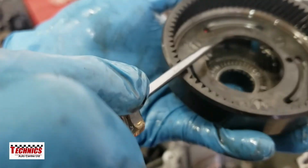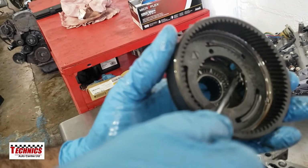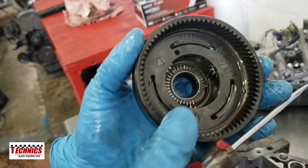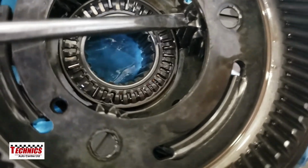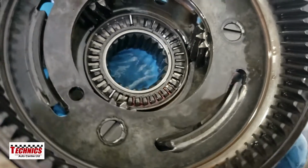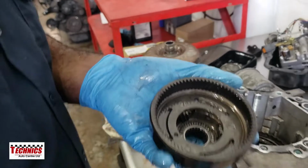Teeth broken. Broken. Broken. This one done, you see? This one broken, right there. It's broken up. So that's the planetary gear. It's damaged.